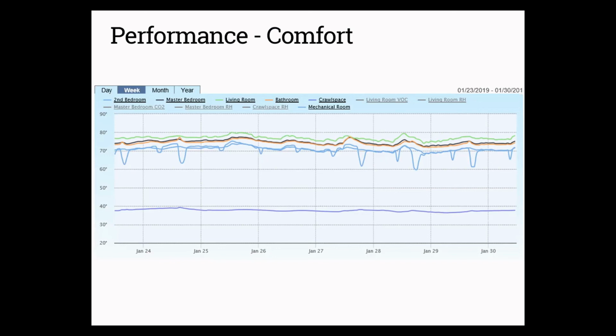And you can see the crawl space just coasts right above freezing, so we don't have to worry about pipes freezing or even heat loss there. We've got all the rooms running fairly close together. These folks like to keep their home warmer.